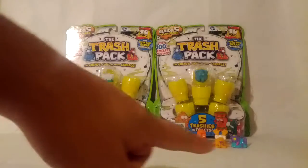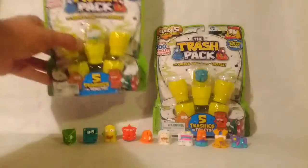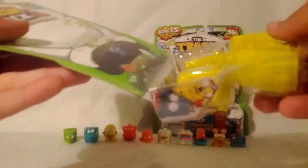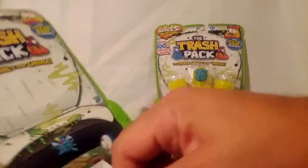The ones in the front, the ones we got last time. I'm gonna go back and watch that video. But we're gonna open these two. And once again, these packages are very old, so the glue has kind of deteriorated and no longer holds them on.